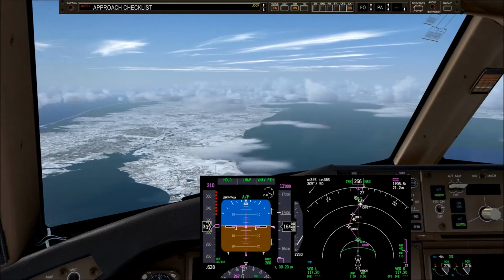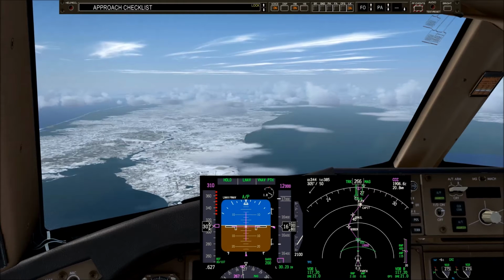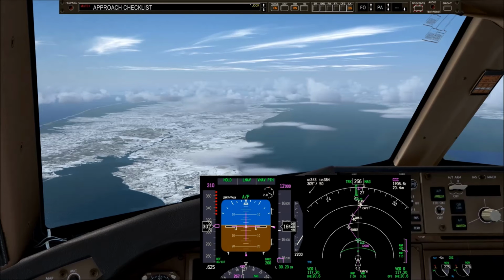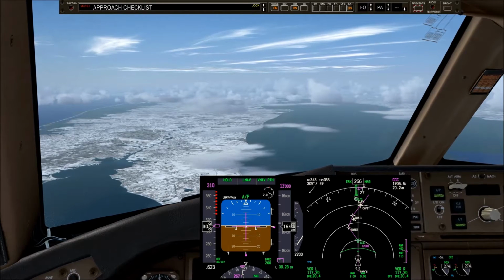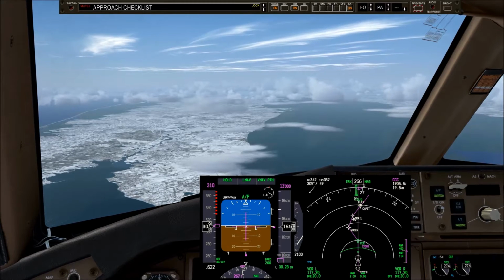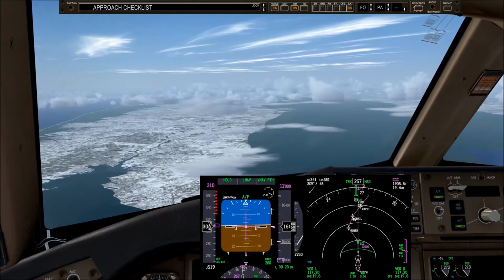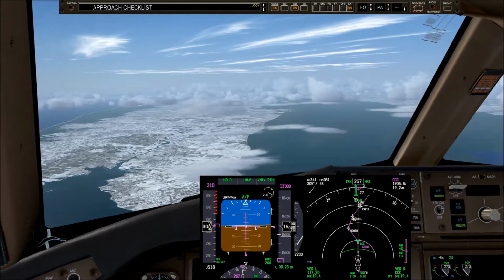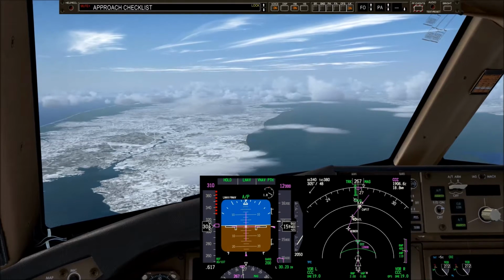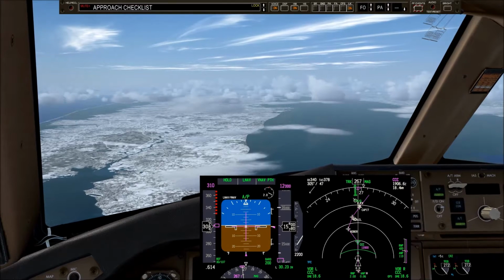New York Center, Riptide 821 Heavy, descending 16,000 for 12. Riptide 821 Heavy, New York Center, the values are all less than 3100. It was a little bit hard to catch. Was that ILS 31 right? Riptide 821 Heavy, read back correct. We'll expect 31 right. Riptide 821 Heavy.